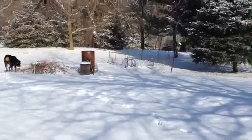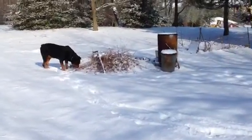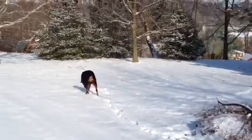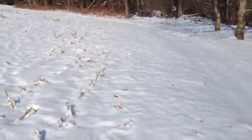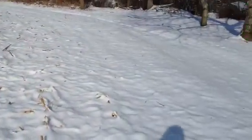Everybody wants to see you make a snow angel. Oh, he's gonna poop, so I won't show you that. It's beautiful out here. The snow has sparkle in it. Looks like it's full of diamonds. Not sure if you can see it. Probably not. But very, very chilly.